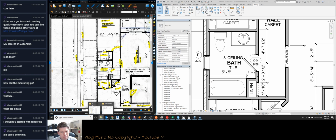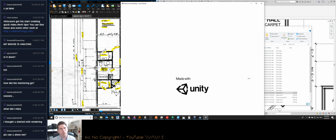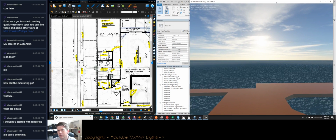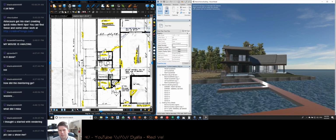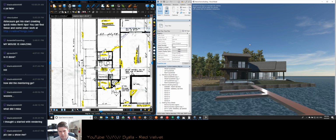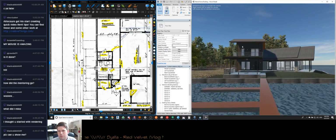Sure, I'll show it one more time. This is a VR tour, but with Unity, when you export something for VR, it has a debug mode, so it doesn't detect head-mounted display. You can use your first-person shooter controls to walk around.